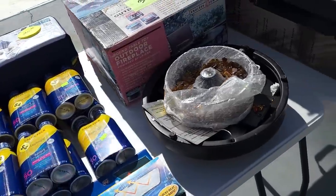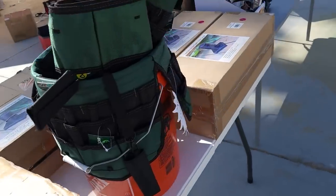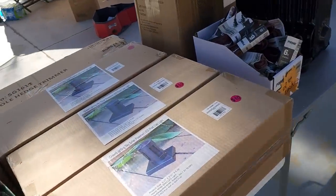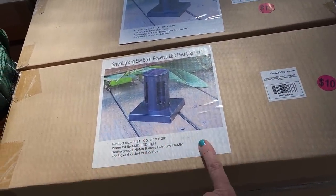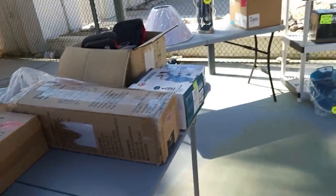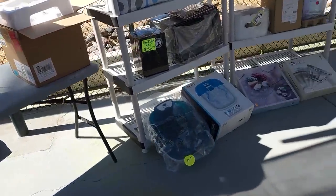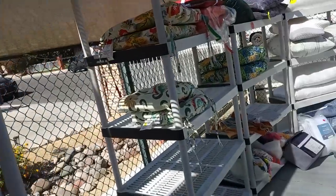It's not my thing, but you get to like whatever you get to like. It doesn't matter what I like, if you like it. Green lighting, sky solar powered LED post cap light. I don't even know what that is. I have an idea of what it is, but I'm not exactly sure.